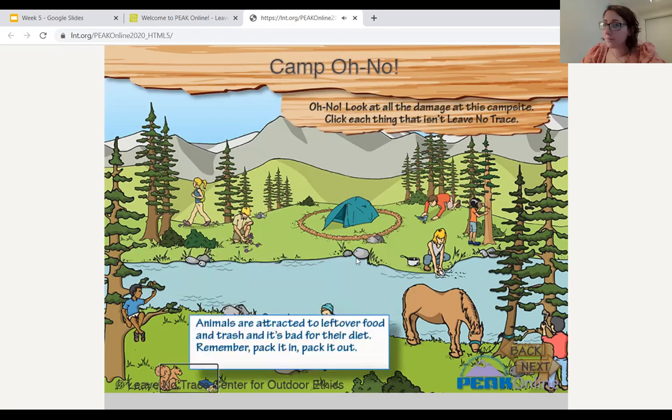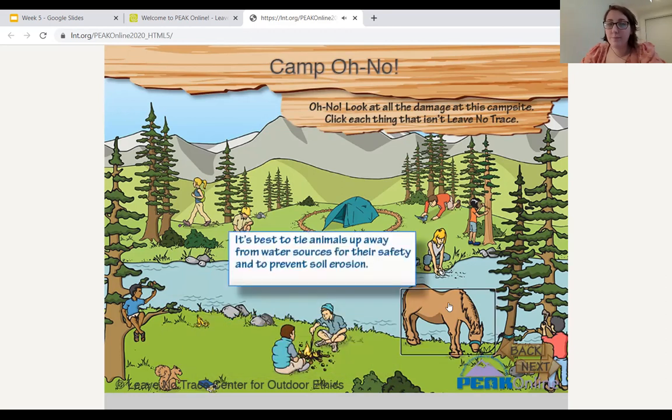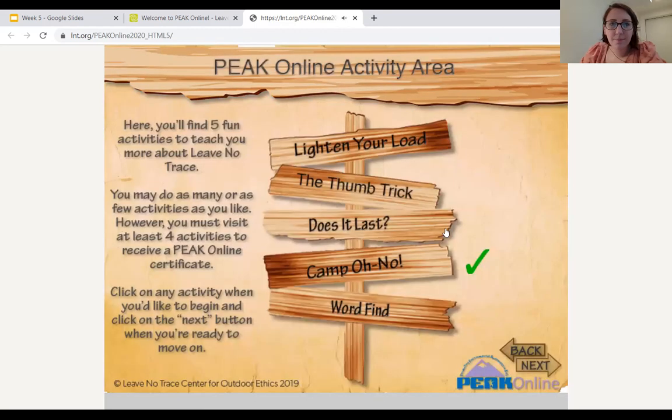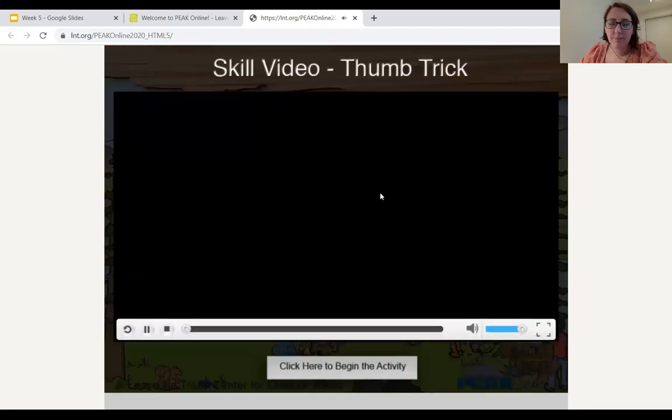Animals are attracted to leftover food and trash, and it's bad for their diet. Remember, pack it in, pack it out. It's best to tie animals up away from water sources for their safety and to prevent soil erosion. I think we got them all. If you see any that I haven't noticed, maybe you can type them in the comments. Let's do one more. Let's do the thumb trick.